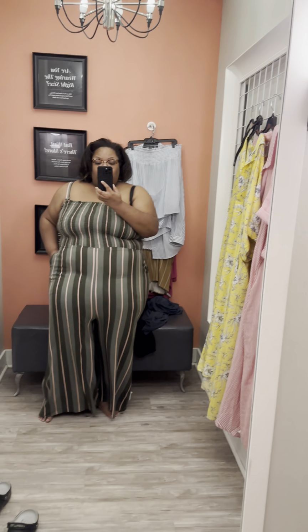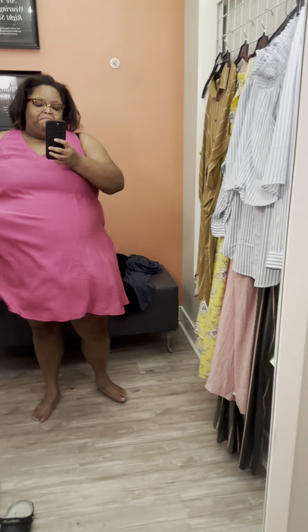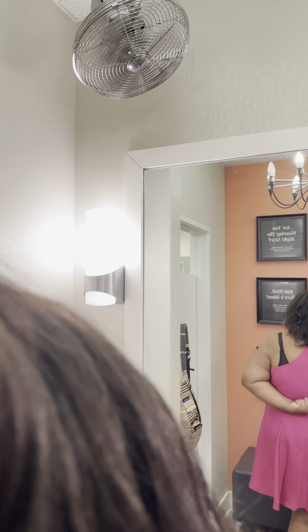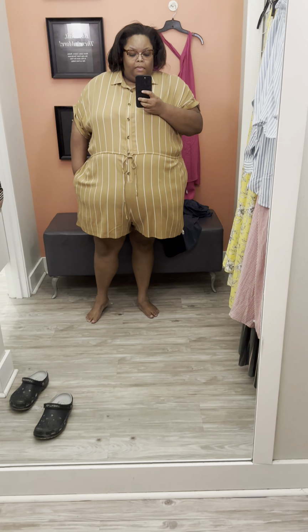Next, I tried on this pink number. I liked the length of it, but I didn't like the shape of it. It actually made me look a little bit bigger, and actually made me look pregnant. And we're not speaking that into this word. All right. Yeah, so sorry about the bad angles. I need to just go ahead and invest in a tripod. I didn't like how my boobs were sitting in it as well.